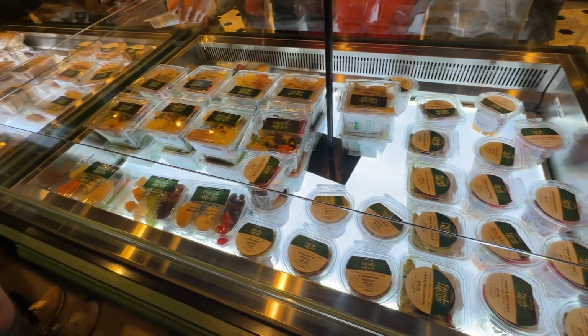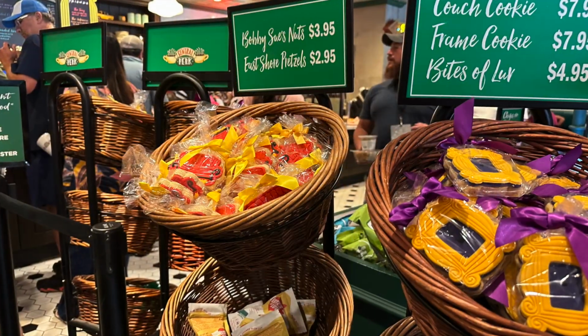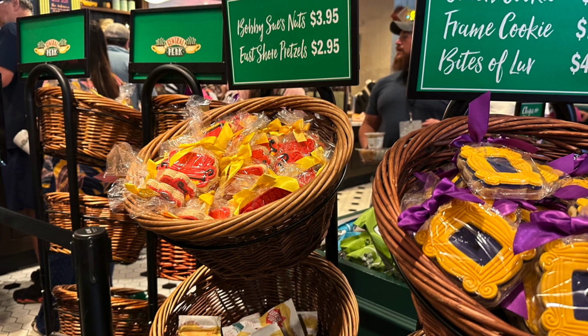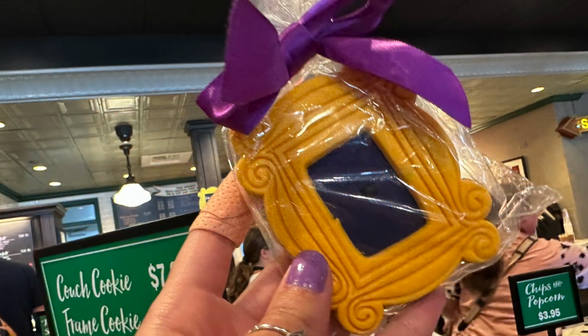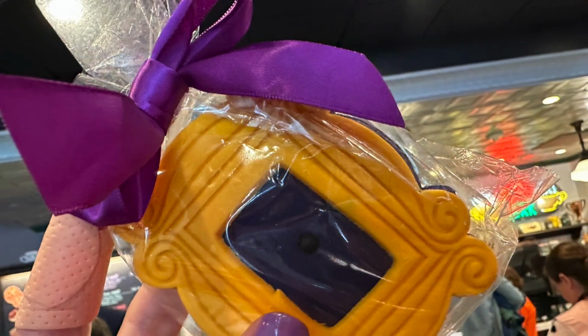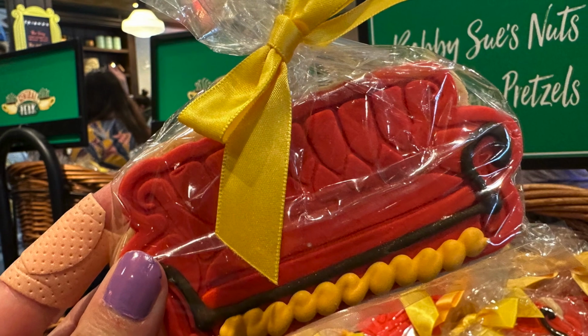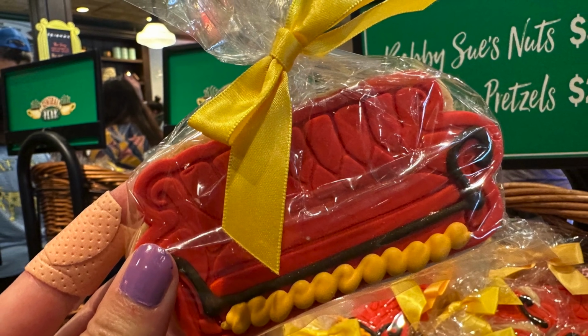So there were these kind of packaged snacks that I call airport snacks, where you can just grab it and go. There were these little novelty cookies that were really cute to take pictures of, but I did not get one. I don't know, I'm just not a sweet tooth. Let me know if you are. I'm more of a salty person. If I see chips, I'll probably go towards the chips and less towards the cookies.